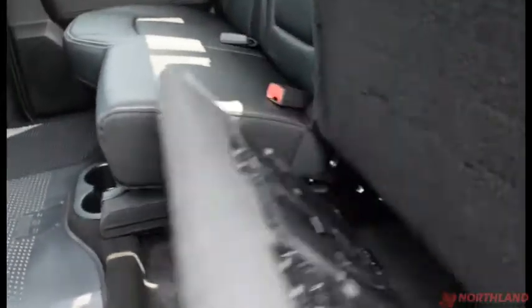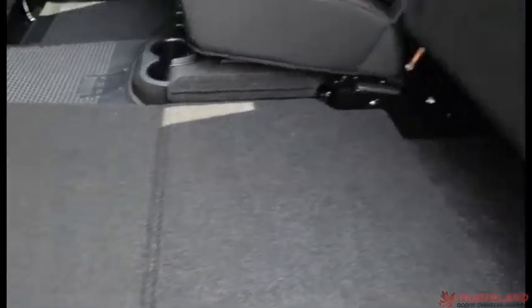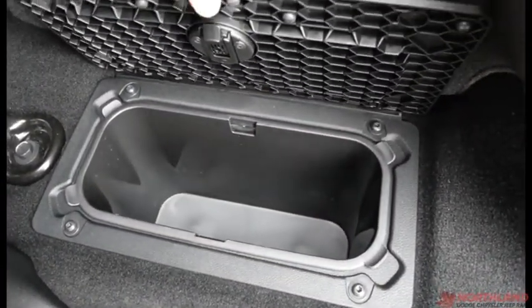Underneath the other seat is a subwoofer, so you can blast your music and make it nice and loud. You can also fold these down. You got a flat surface to put some storage on top of or whatever you might need to. And then you do have some additional storage just underneath the mats here.